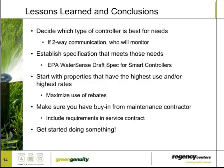It's important for both economic reasons as well as environmental reasons. I'm now going to hand it over to Chris, who's going to provide more detailed information on the WeatherTRAK system.